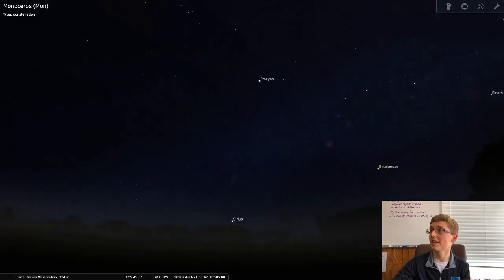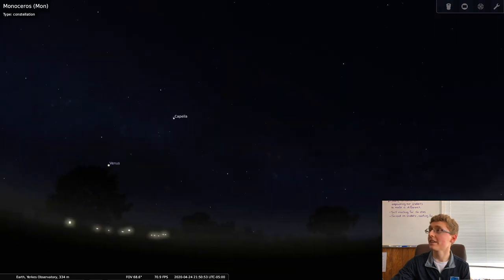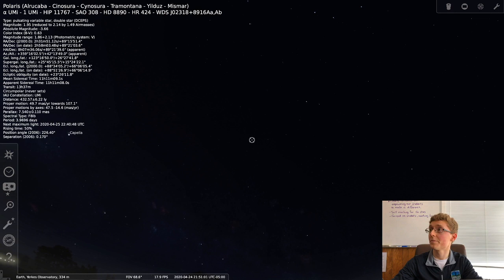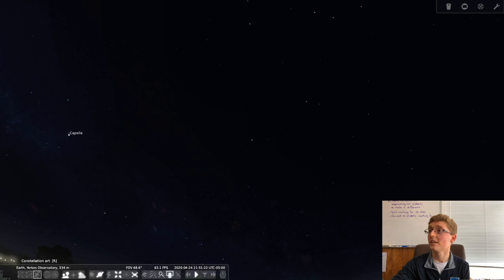And we're going to look at the sky a little more broadly. And we're going to turn back and find Polaris. Now, as I mentioned before, Polaris stays in the same spot for the entire night, and actually for the entire day. And the really cool thing about Stellarium is that we can actually show that here to you right now. So I'm actually going to turn constellations back on because it's helpful to see where those constellations are around it.